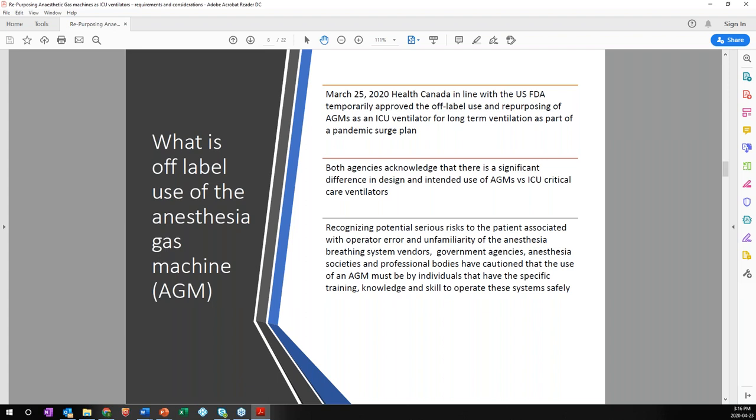It is important to know that the gas machines are not intended for long-term use and are being repurposed to respond to a critical shortage of ICU ventilators during the COVID pandemic. It's understood that such off-label deployment of these devices has been approved by Health Canada as of March 25th for use during the existence of this pandemic crisis only.